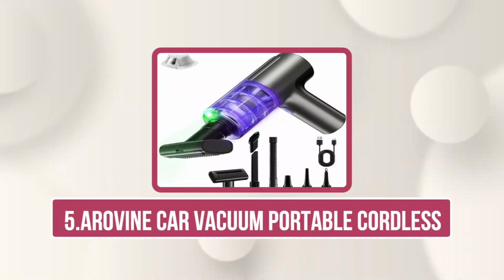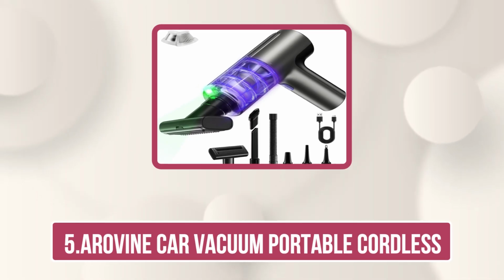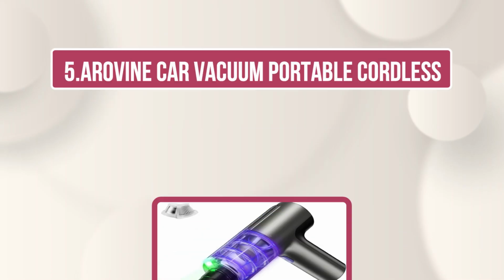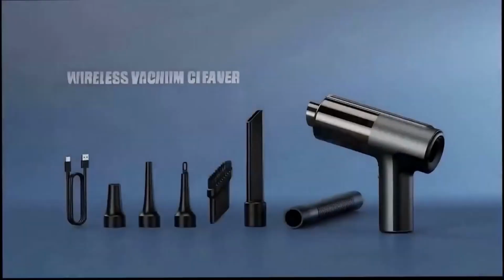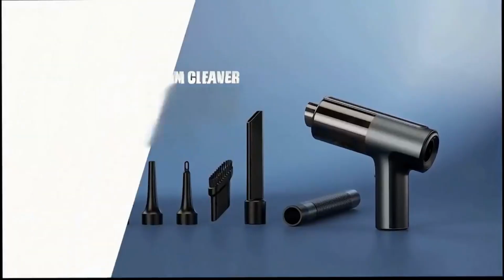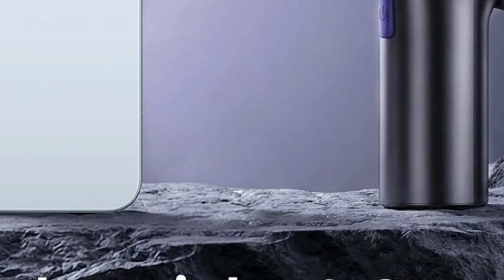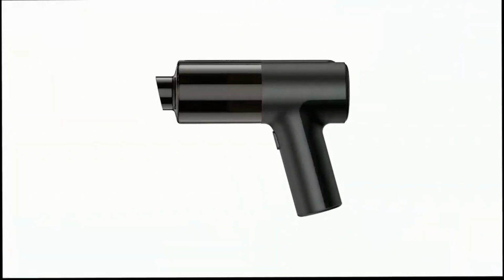And our last choice is Aravine Car Vacuum Portable Cordless. This high-power handheld car vacuum is a compact 7-in-1 cleaning tool designed for cars, homes, offices, and outdoor use. Its 80,000 revolutions per minute brushless motor delivers up to 20,000 pascals of suction, making it effective for removing dust, crumbs, pet hair, sand, and debris from seats, keyboards, desks, and tight spaces.